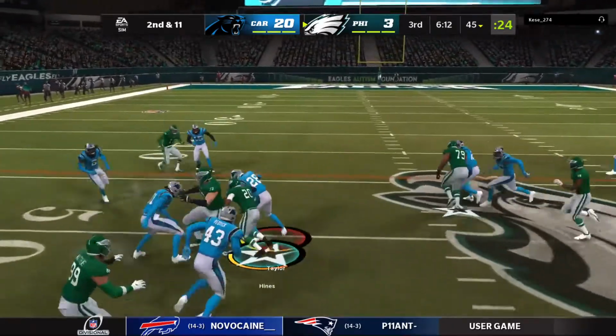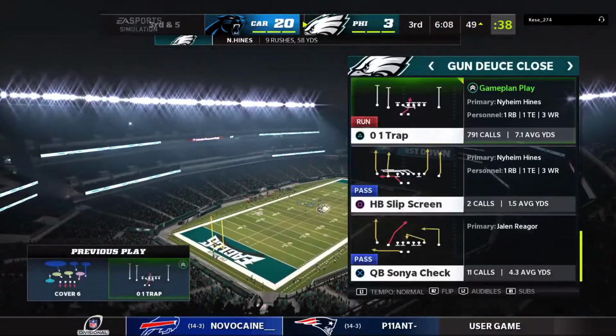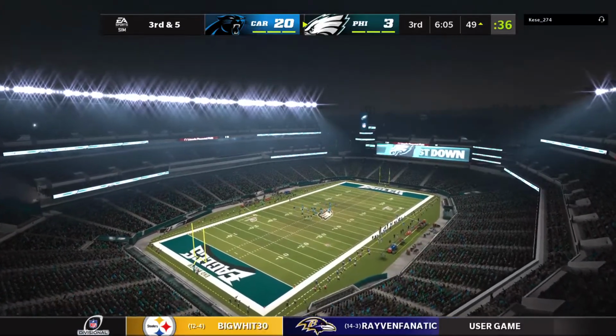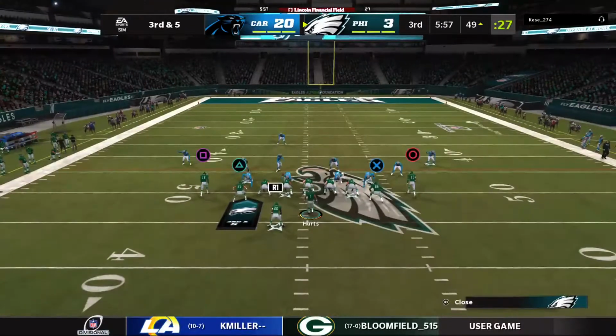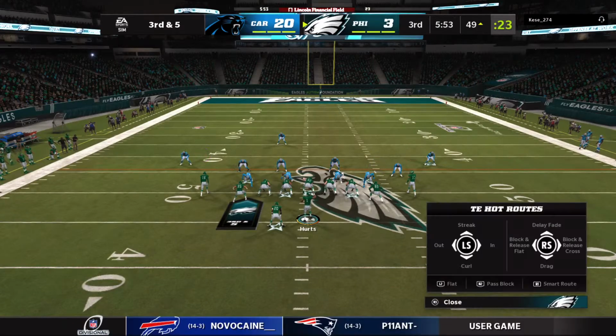This is Hines. And he'll get across midfield and into Carolina territory. 58 yards on the ground for him so far. You got to give kudos to your offensive line and the guy carrying the ball because they were in a second and long situation. It seemed pretty dire, but they brought it back to third and manageable with that run.